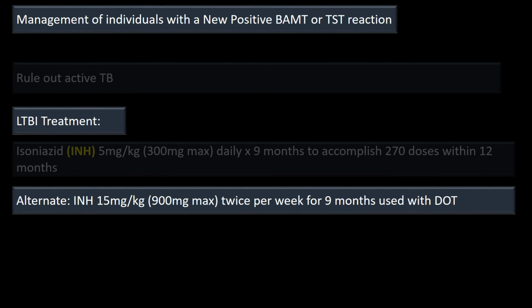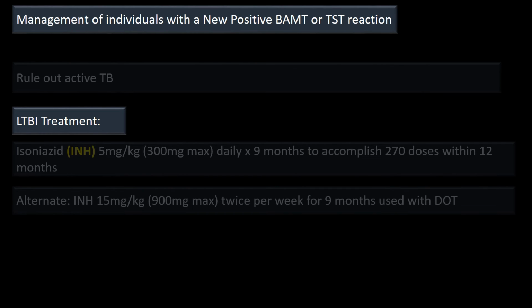An alternate treatment regimen is INH 15 milligrams per kilogram, and that's a 900 milligram max. That's twice per week for 9 months, and a lot of times this treatment regimen is used when we're doing what's called direct observation therapy, and we'll talk about direct observation therapy a little bit more.